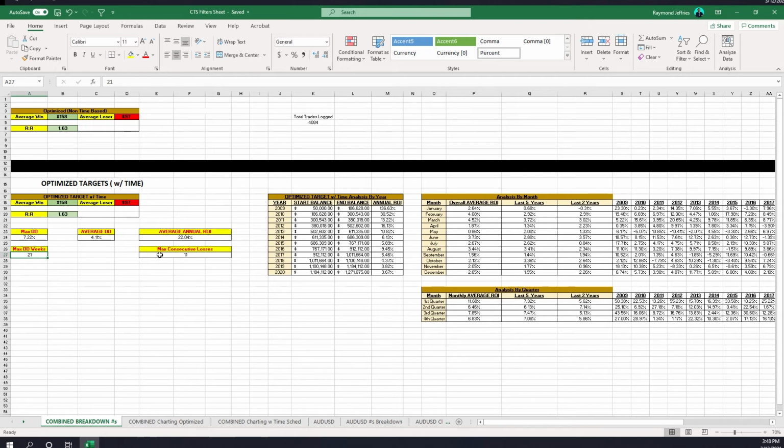Remember, this is only one pair. This is 9 pairs on one strategy. This is not all my strategies combined. So that's, for this particular strategy, 21 weeks, and I can have 11 losers. That's something you want to keep track of too, because it's happened in the past. It could happen again. And I know a lot of traders, that can psychologically mess someone up. So it's important to keep track of that stuff, because you want to know how many trades you can lose. Altogether, I logged about 4,000 trades.